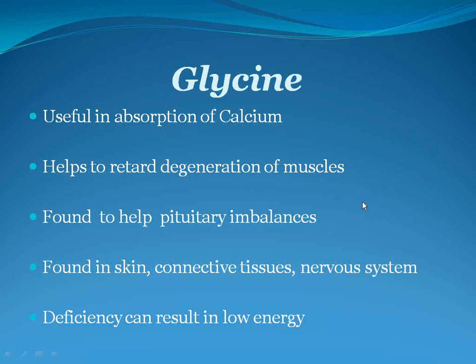It's also found to help pituitary imbalances. So if you are low on glycine, you may very well have some pituitary imbalances simply because of that, because you can't make glutathione without proper amounts of glycine. It's found in skin, connective tissues, and nervous system. Again, brain, right? Nervous system.